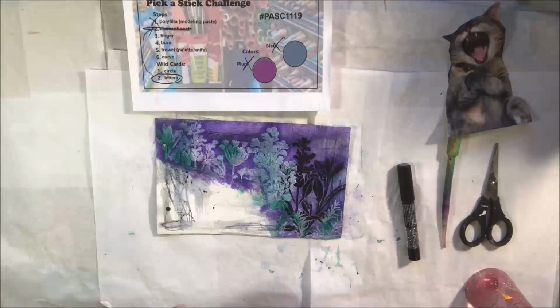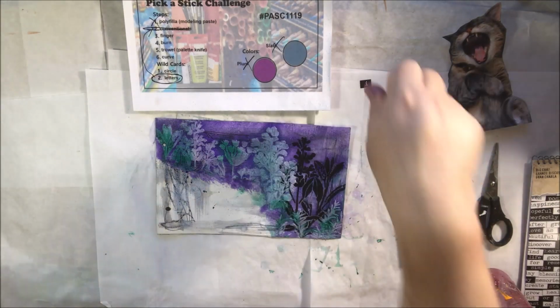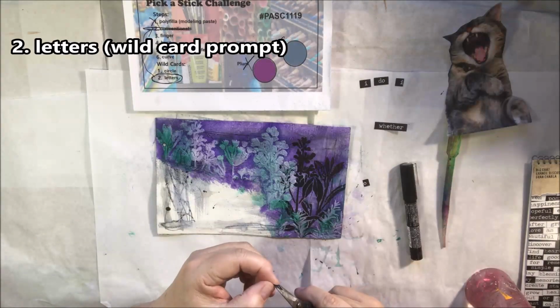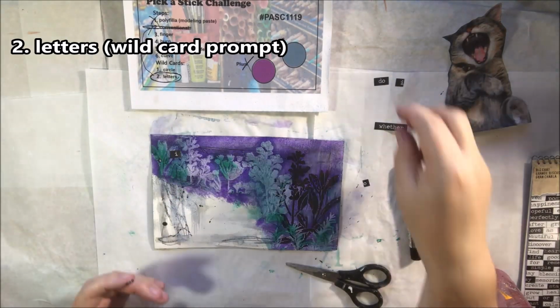So that's taking care of the polyfilla or modeling paste prompt. The next prompt was conventional. I didn't figure there was anything conventional about this page, and I couldn't really come up with some way to use that. So I decided to replace it with a wild card.